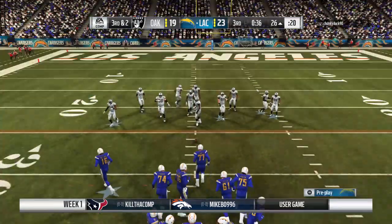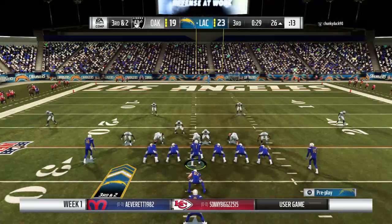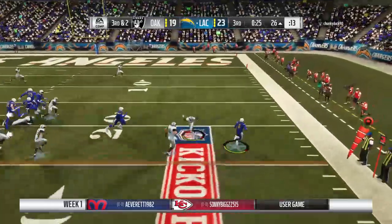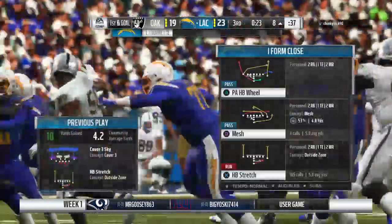The Chargers on third down. They've converted 3 out of 5 thus far. This time they face a 3rd and 2. A handoff to Fournette. They're able to convert on third down, and that sets up a 1st and goal.